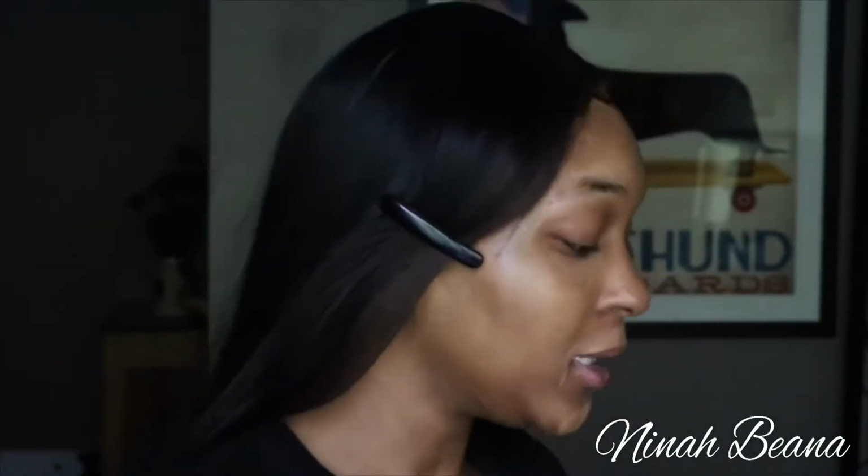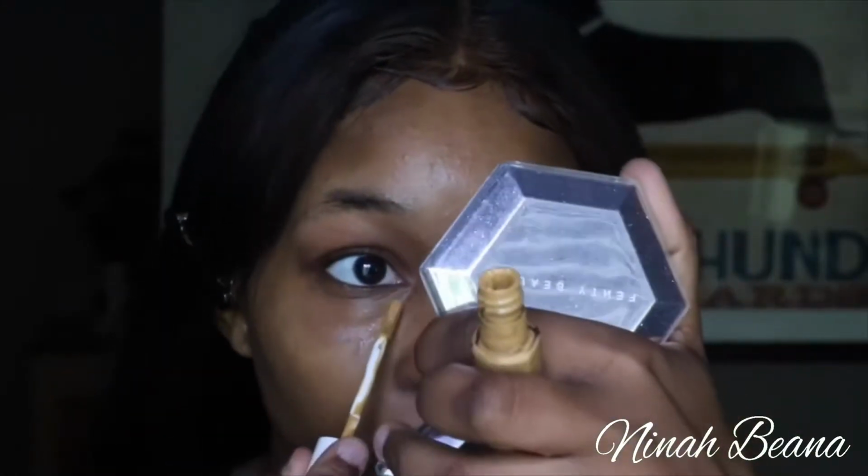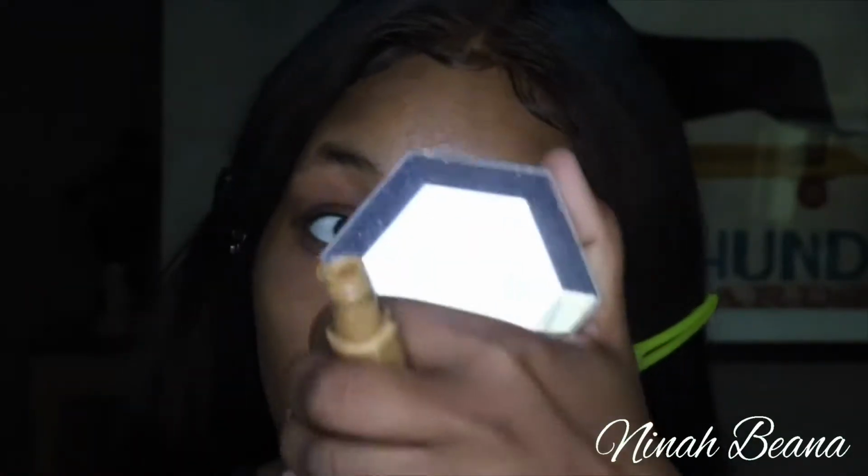And then to highlight my eyes, because I'm more of a yellow tint, I'm using my Fenty Beauty concealer. This is in the shade 345, and I'm just gonna put that in the very innards of my eye because it spreads very easily.